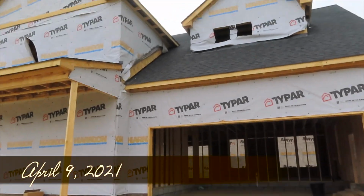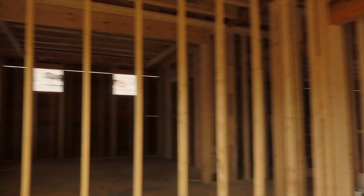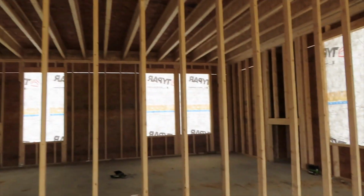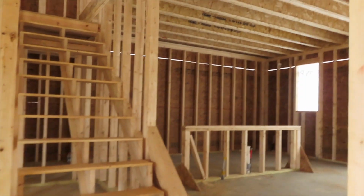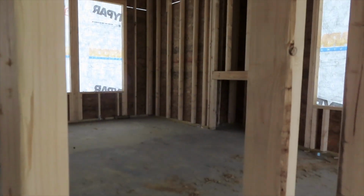Yeah. Last time we visited, what was it, April 9th? We actually snuck inside. Oh my god, I don't want to get caught. Here's the garage. Oh wow, guys. So, there's dining room, living room. Oh, we got stairs. Stairs, kitchen, that's the island. Oh snap, hole for the fireplace.